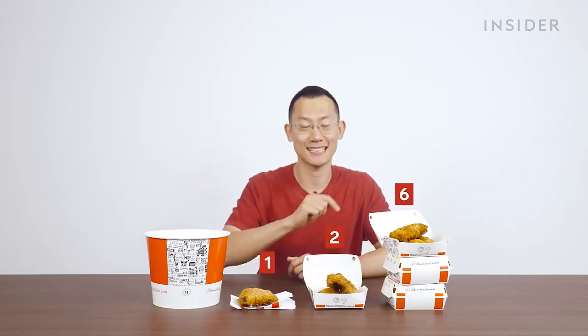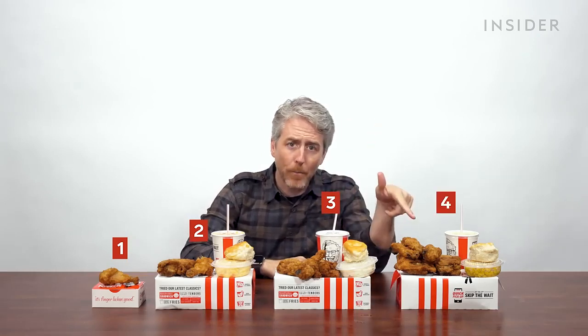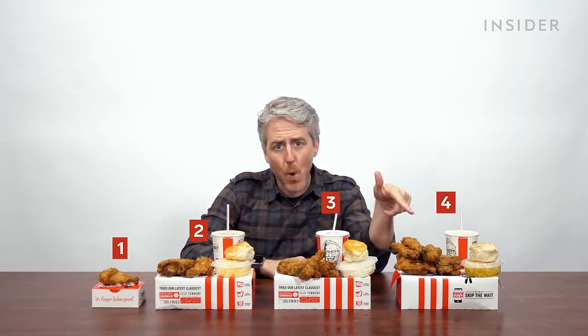Here in China, we can get KFC in 3 portion sizes: 1 piece, 2 pieces, and 6 pieces. In the US, KFC chicken comes in 7 portion sizes. These first 4 are 1 piece a la carte, 2 piece with a combo, that's a side, a biscuit, and a drink, 3 piece also with a combo, and the 4 piece also with the combo.